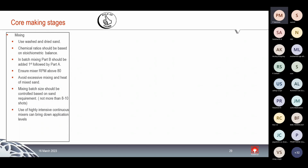And if you are going by batch mixing, part B should be added first. These are all basic things, but even after 40 years of working, many of the steps are overlooked. That is why, even though they are silly things, I am repeating them.